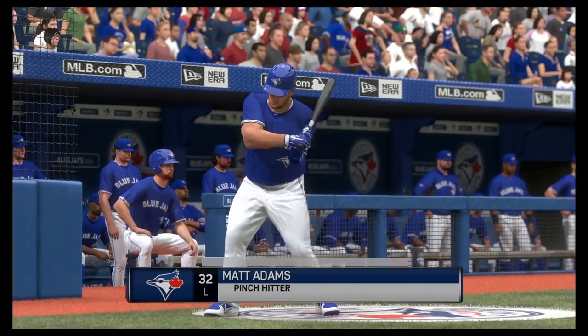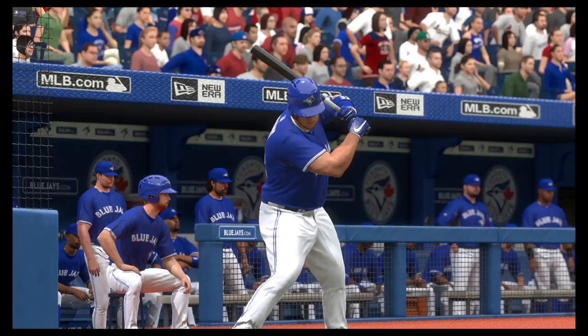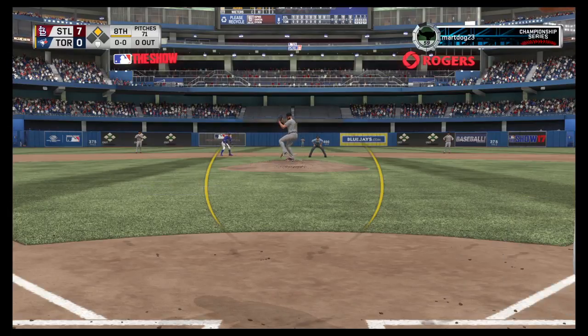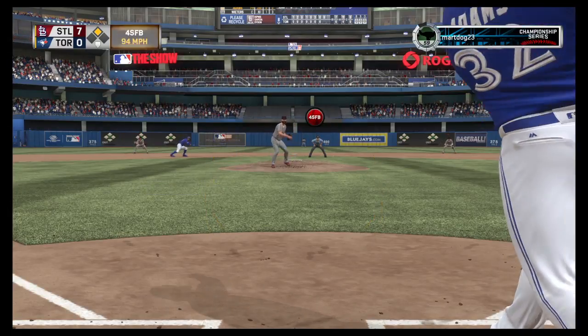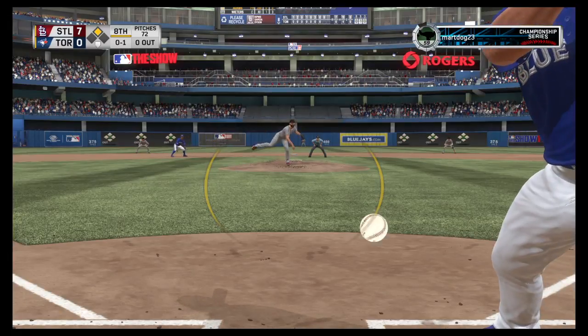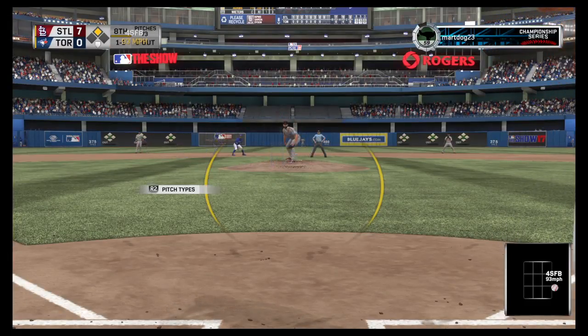Matt Adams will come off the bench now as he'll pinch hit with the runner at second and nobody out. Matt Adams. Way behind that pitch. It's 0-1. Well, he's thrown over 70% first pitch strikes to all the hitters in the game right now. That's why he's pitching late in the game. He's getting ahead of guys, and then you can manipulate as you move forward.